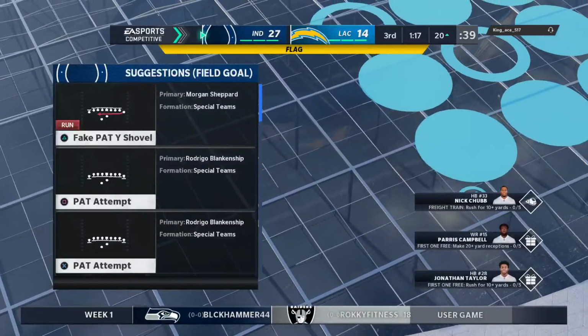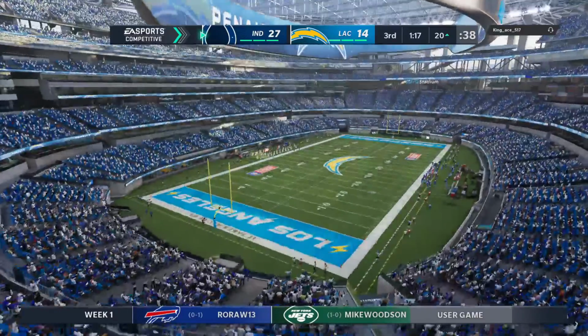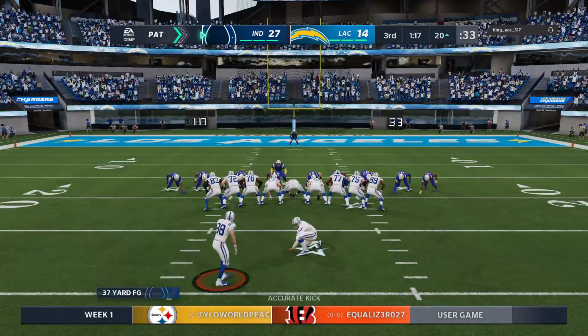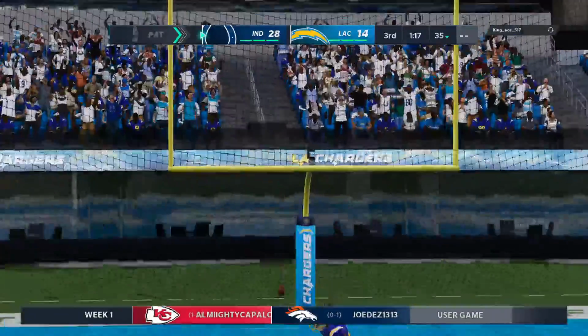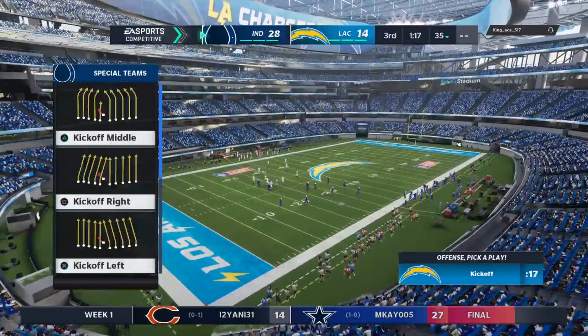And that'll set them back 5. Another attempt now from 5 yards further back. He's got it as they double up the lead. This one's now 28-14. 28. Chargers 14.